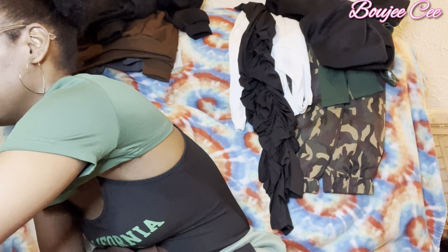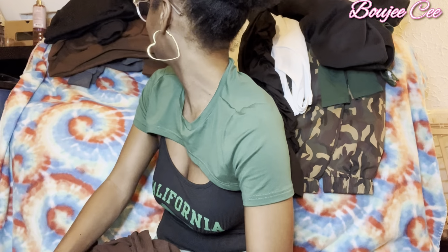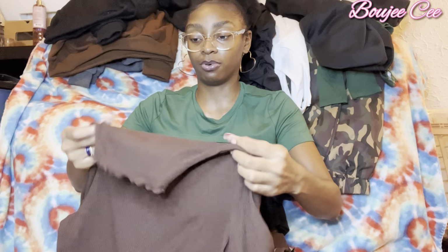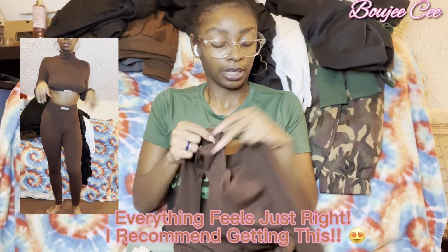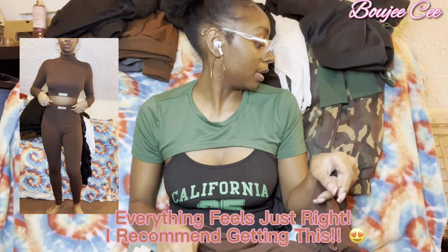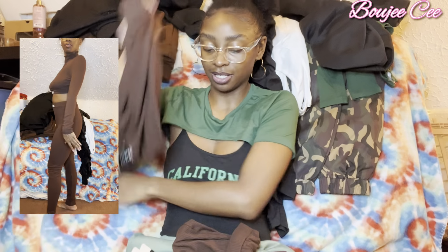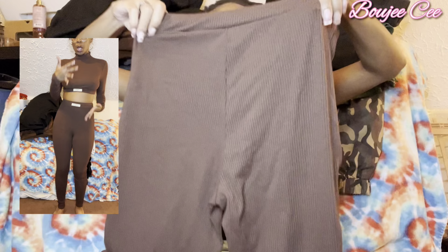I felt like I had grabbed something else, but I did not grab that item. But I did get a two-piece set. Look at how cute it is. I'm gonna wear this to the airport, on the way to the airport. Or I might wear this on the way back. I don't know yet. I low key don't think I have a way back home outfit. Y'all see it up there. And then the pants, which are so cute too. This is so soft.